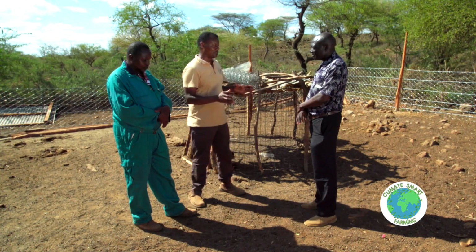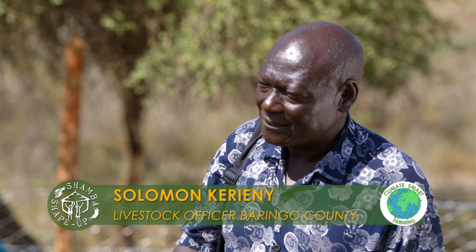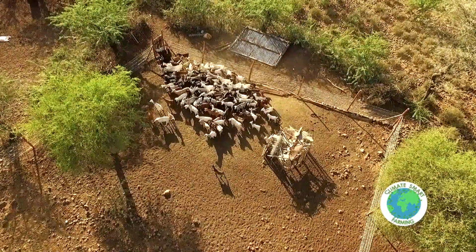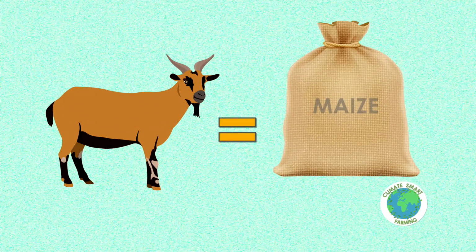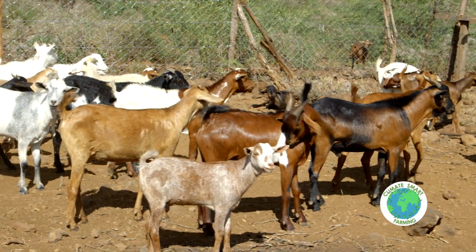So Solomon, what are the advantages of keeping goats while the climate changes? The goats can withstand even a harsh drought. Cattle and sheep will die or they can move out. But goats, they don't move. They don't migrate. If they sell one, they get one pack of maize, which is 90 kilos, equivalent to one goat. So it is a livelihood here.